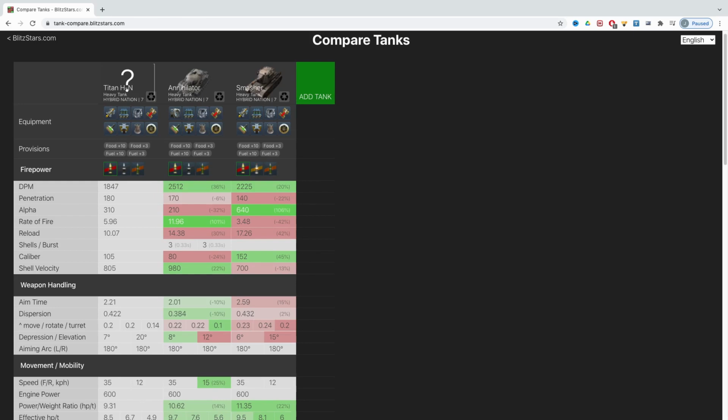It looks like the Titan is going to be, honestly, a little bit more balanced in everything but armor, is what it seems. Shell velocity is definitely better on the Titan than the Smasher, but still, even the Annihilator has upped both of them with the highest shell velocity. Now let's check the APCR just over the main things here, because one thing to note is Smasher does not have APCR. It only has HEAT as its premium round, so you kind of have to keep that in mind.